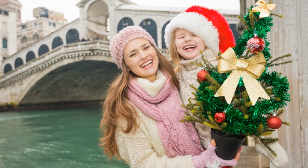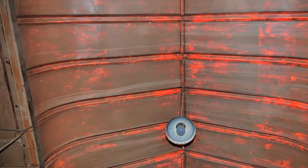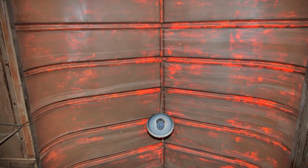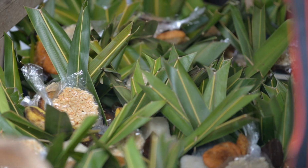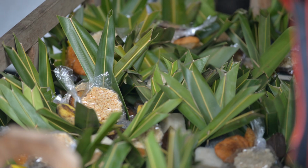Who knows, they might just discover their new favorite food. The Rialto Market is a great place to experience the authentic side of Venice, away from the tourist crowds. It's a feast for the senses and a photographer's dream.